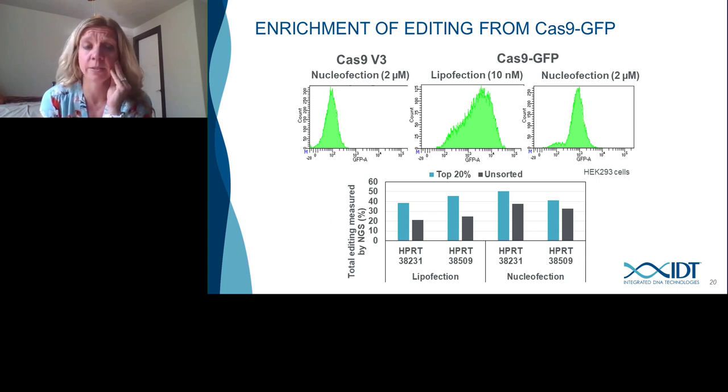And what we've done here is we are looking at the editing levels of the unsorted population of cells or population of cells where we've taken the top 20% of the GFP expressing population. And what you can see in the bar graph is that, especially for lipofection, we are seeing a nice boost in total editing when measuring the editing levels of the top 20% that we've been able to sort out from that GFP protein.